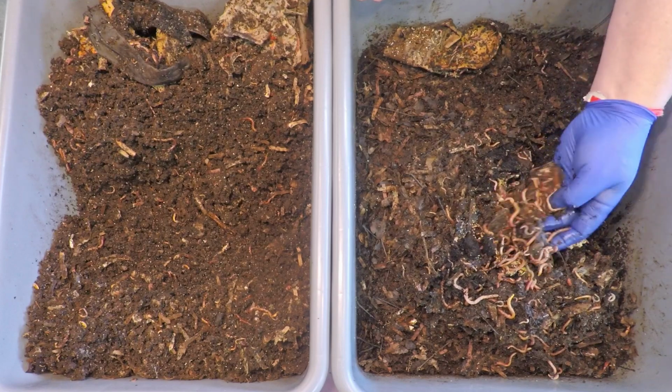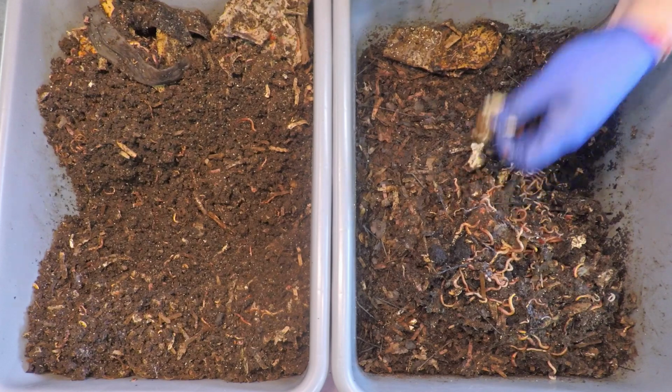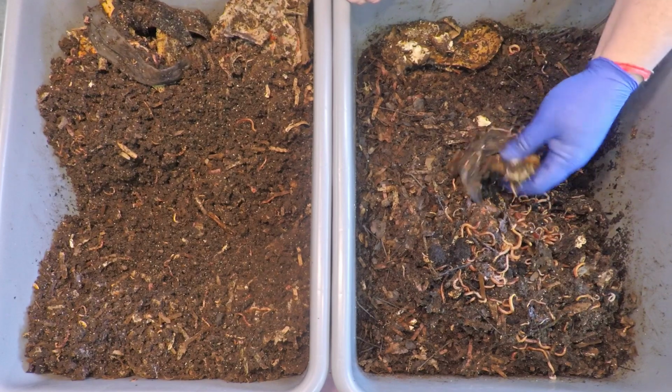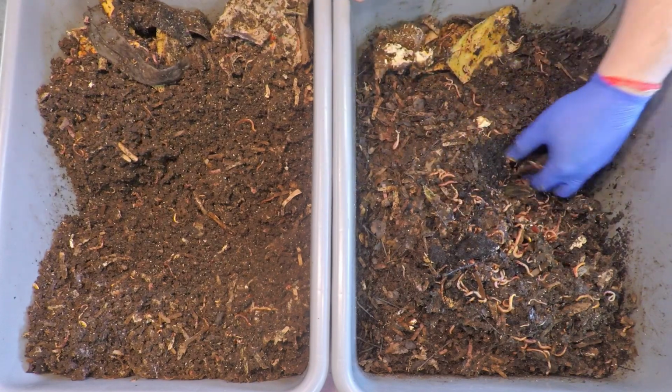We're not going to find all the same types of leftovers, but some of the more recently added leftovers were placed into the system since the buddying up. So certain things are going to become repetitive, such as the cantaloupe melon rind, I believe was part of the last feeding from 10 days ago.